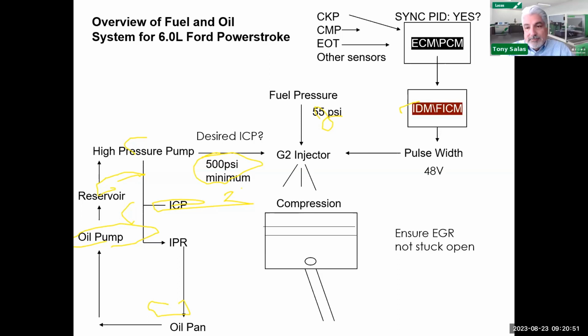Now, the IPR. We've had many trucks come in with no ICP pressure and the IPR is stuck. As you know, the IPR is nothing but a solenoid with a plunger. So it's spring loaded. So that IPR is normally what? It's normally open. So if it's normally open, that means it's dumping the pressure, won't start, right? So therefore, when the key is on and you're cranking, the IPR is commanded closed by the PCM, it energizes it.